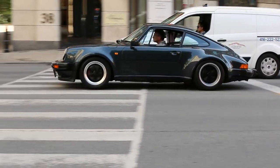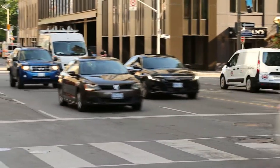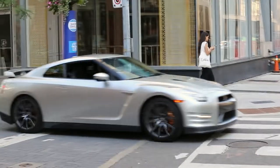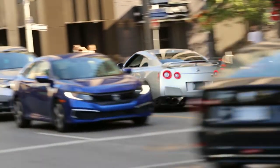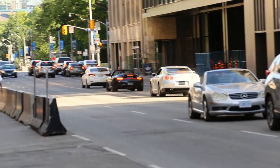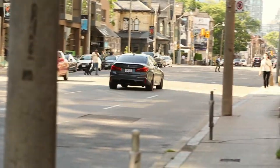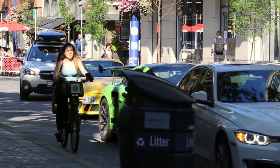That is beautiful. Wow. Got the crew out. What's up? So we got GT3 RS, yellow GT3. Sick.